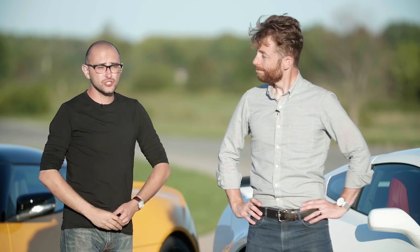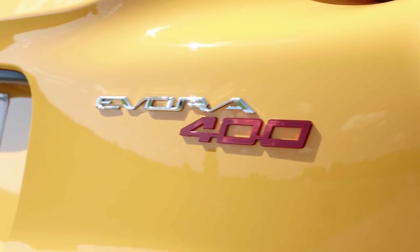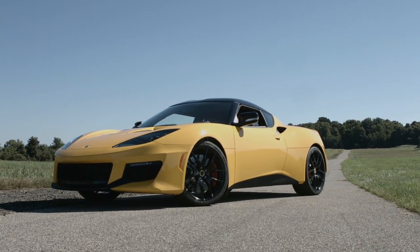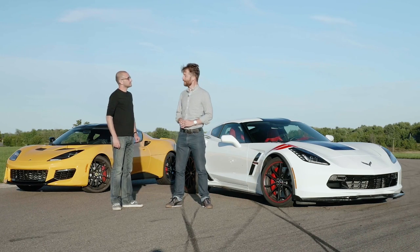Welcome to a roadshow shootout where I am representing England, the land of the Queen. Tea, Stephen Fry, mild alcoholism and hand-built sports cars. And I've scored myself the keys to the new to America Lotus Evora 400, a 400 horsepower mid-engine coupe built in a place called Norfolk. And I'm representing America with this red, white, and blue Corvette Grand Sport built in a place called Kentucky.